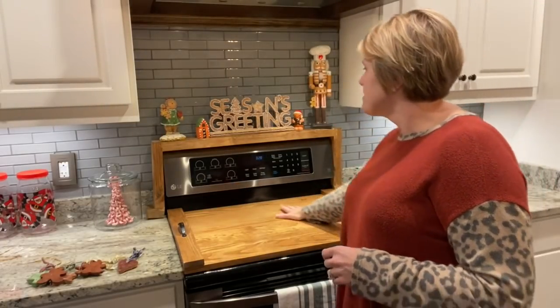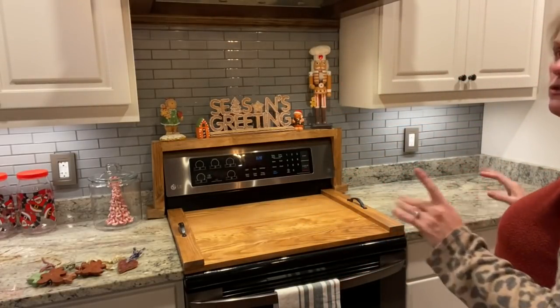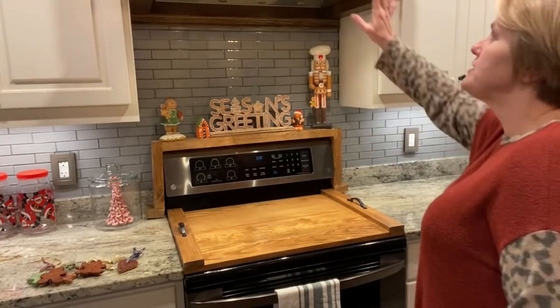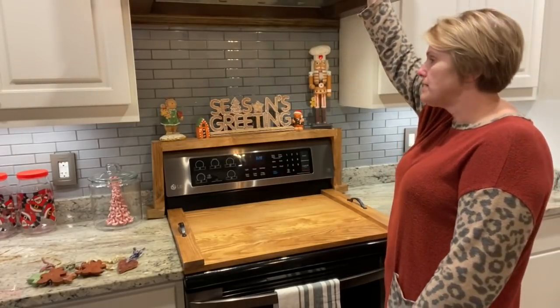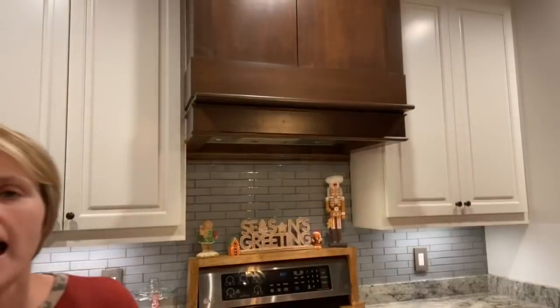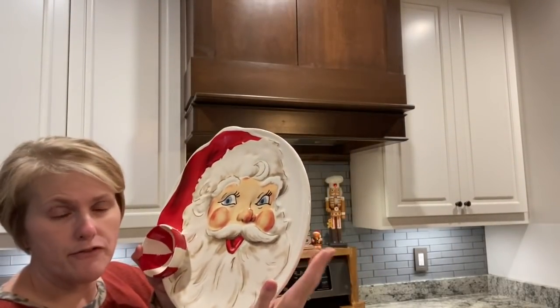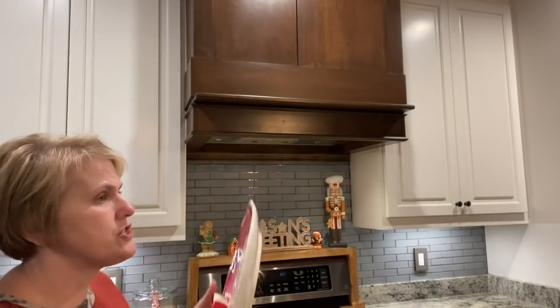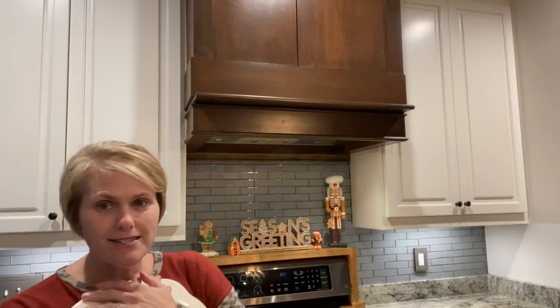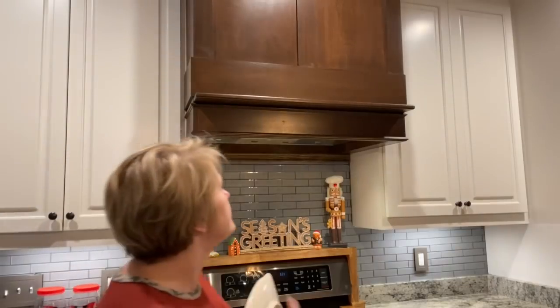So I want to do something here, but I don't know quite yet what I want to do, but we'll just kind of keep thinking on that. Now I do have a wooden hood over my stove, and we'll get on that right now. I have this beautiful Santa plate. This was given to me from my boss's wife. Oh, she's given us tons of Christmas stuff that I absolutely love. So I'm going to use that.